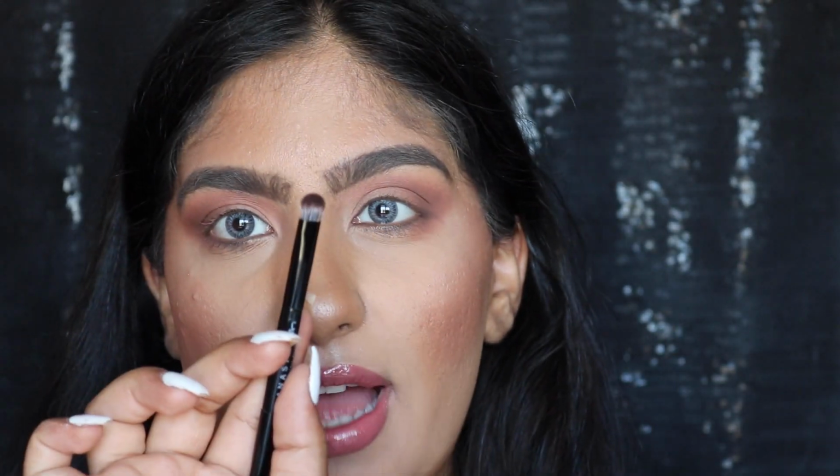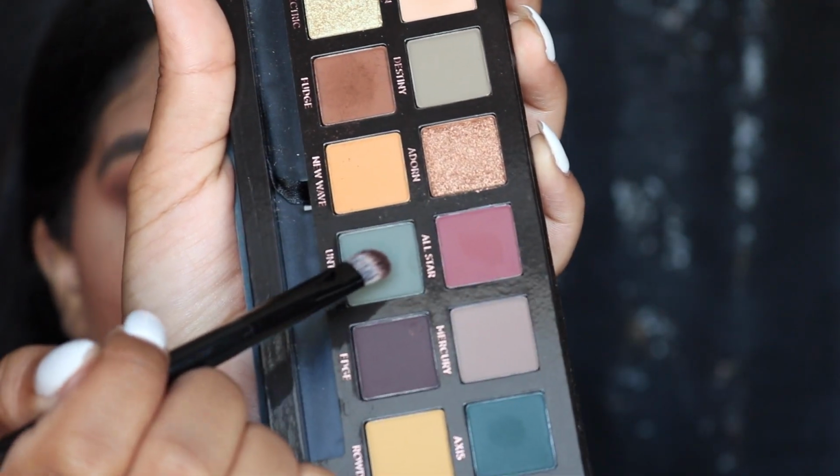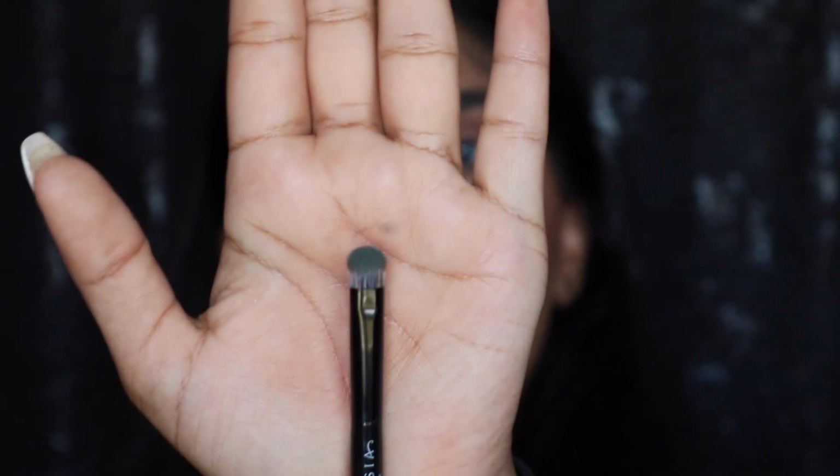I'm just gonna go in with the flat side of this brush. Let's tap it in together, shall we? Right here. It's packed with the pigment. I'll just start dabbing it all over my lid and we'll see what happens.